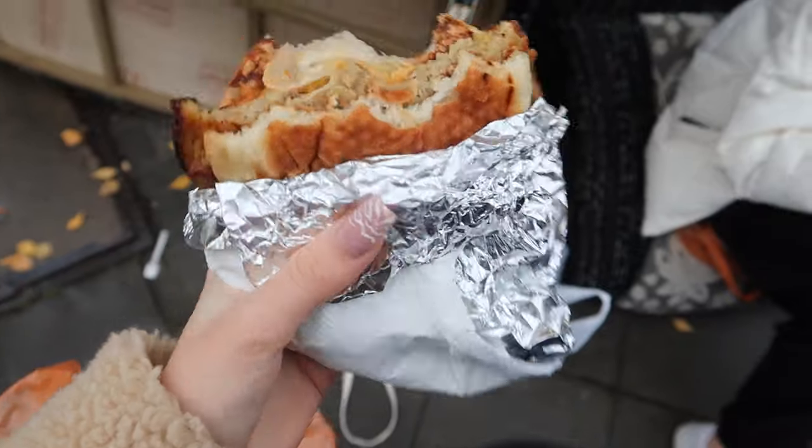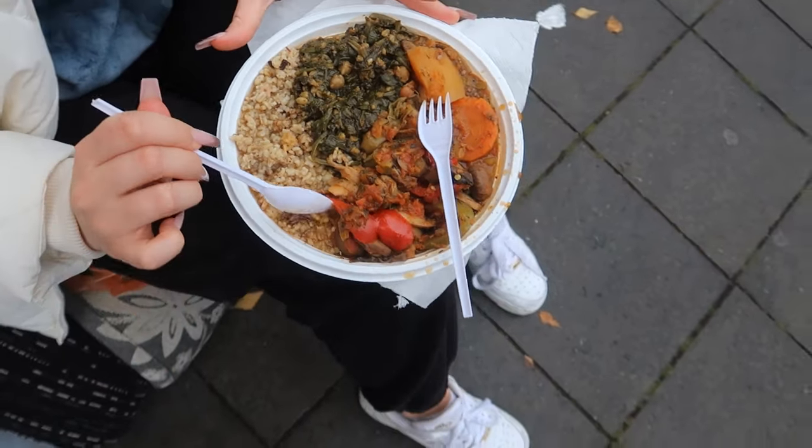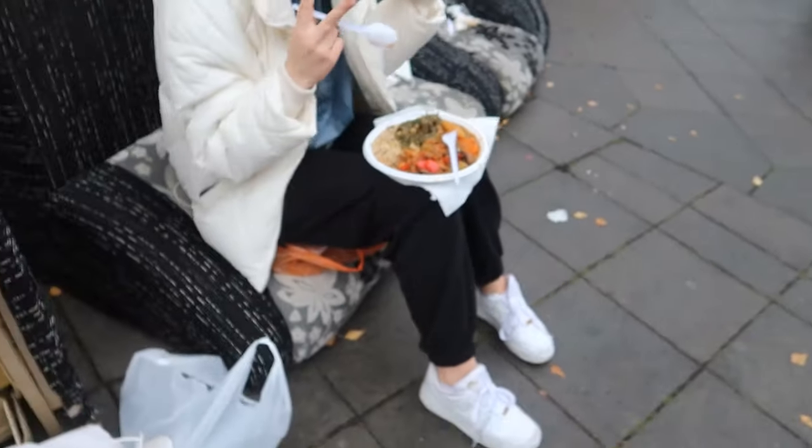So I just got my food and Anna got hers. It looks really, really good, but there was no place to sit. So we're literally sitting on this couch.